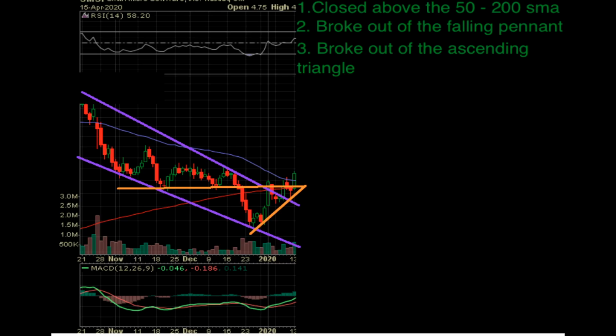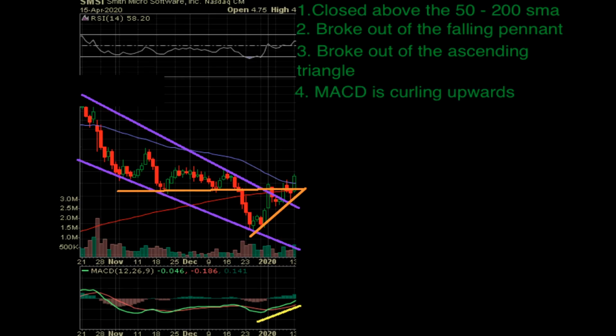In this case, we have multiple breakouts and a close above the 50 and 200 SMA lines, so in my opinion this looks good so far. And let's not forget that the MACD is curling upwards.